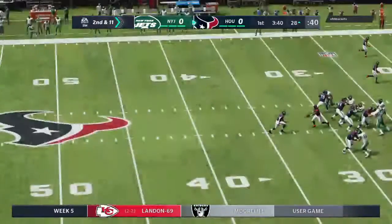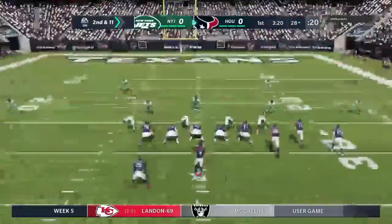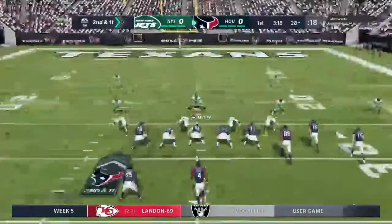Officially, it's a 1-yard loss. That's going to bring up 2nd and 11. At the 28-yard line.